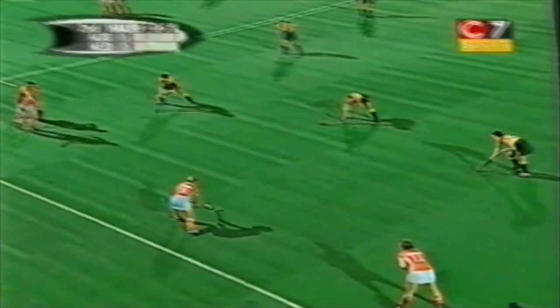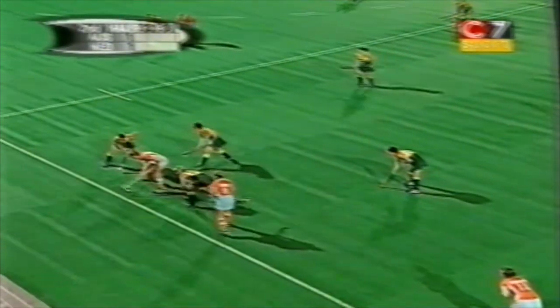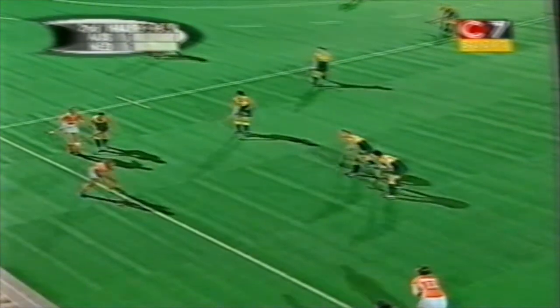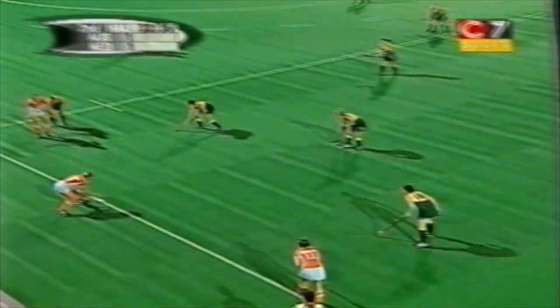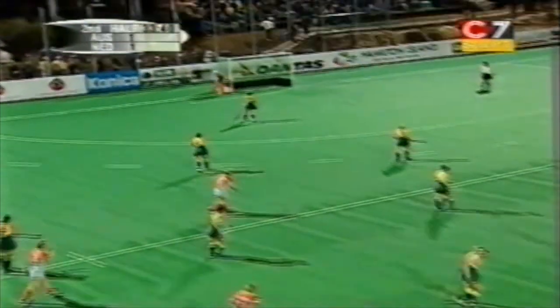Restarts play for the Netherlands. And you can see Minky Donners just happy to run down the clock. Missing the stick of Karen Petrie. So, 16-yard hit for Australia. Minute 30 now.